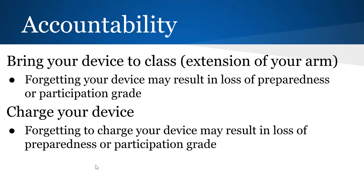And first of all, making sure they bring their device to class. Last year we had some students that would leave it in their locker, or leave it in some other class, so they'd come to class unprepared. Now the teacher would have to change their lesson on the fly to be able to deal with students that didn't have a device. So I made it very clear to the students they need to bring the device. Even if they are taking it home, it needs to come back from home. It needs to be here in the classroom. There's a chance if they don't bring it to class, if they're not prepared, that they could possibly lose points for that.